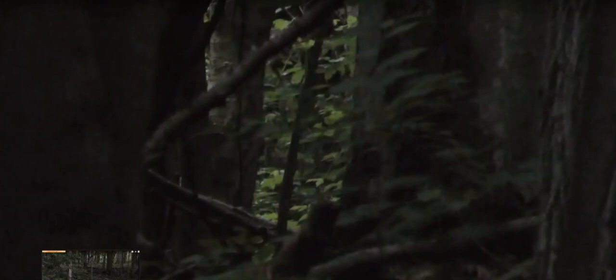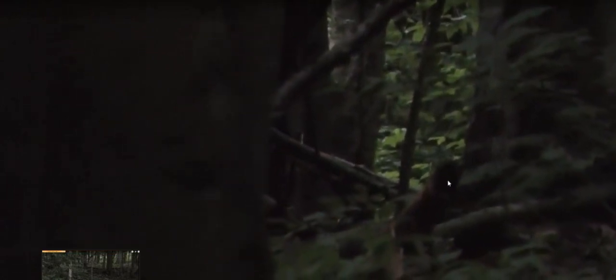I'm trying to see if it moves. He took a couple screenshots, and it looks like the head did just move up and down. There it is. Looks like the head moved up and down, possibly. Don't really know. And as I pan away like that, it does look as if it goes to duck behind the tree again.